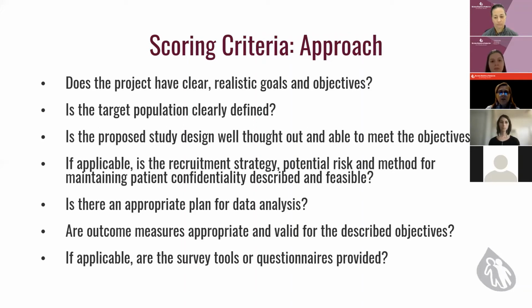Do you have your target population clearly defined? Is the proposed study design well thought out and able to meet the objectives? Are the recruitment strategy, potential risk, and method for maintaining patient confidentiality described and feasible? Do you have a plan for data analysis? As PTs, in school, we did talk about data analysis, but it may have been a long time ago. That's maybe not what we do on a daily basis.